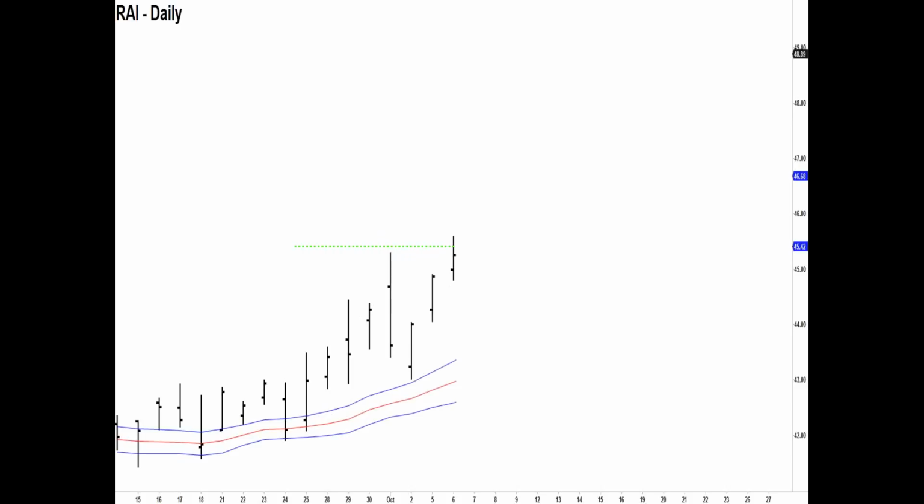Where students get confused is they say, well, Steve, it doesn't have to close up there? No, the rule just states it has to trade there because as you can see, we didn't close above there. That doesn't matter. The close does not matter. All that matters is that we trade above the short-term pivot high. All right, so we traded above. We're in the trade. We entered at 45.30. And here's the most recent low right here. That's where we place our stop.